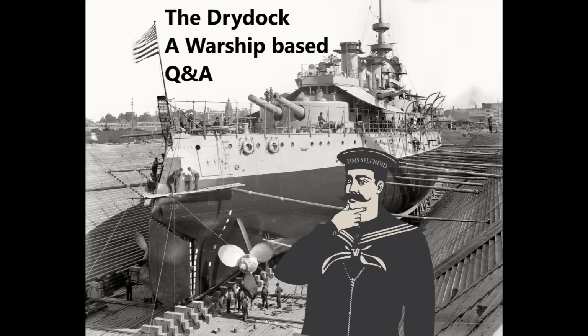HMS Inconceivable asks, you previously mentioned that naval gun turrets had to be assembled at the ship. How were 15-inch guns and turrets for HMS Vanguard stored in that case? Were they completely disassembled down to their component parts and armour plates?